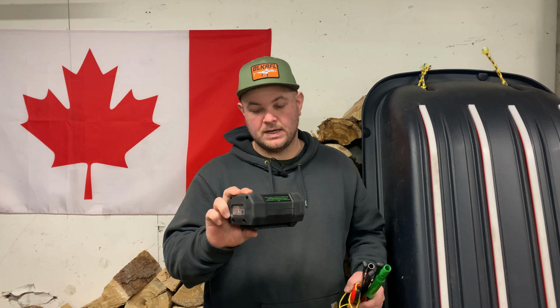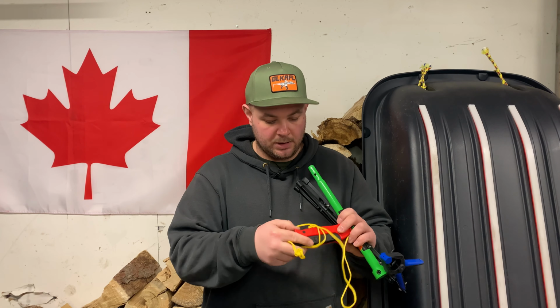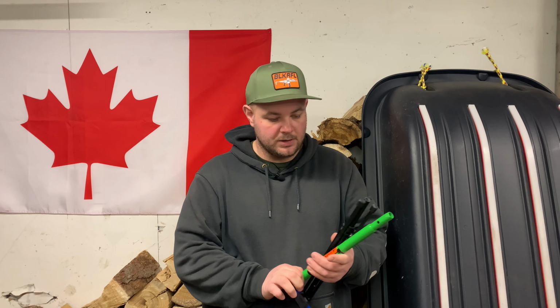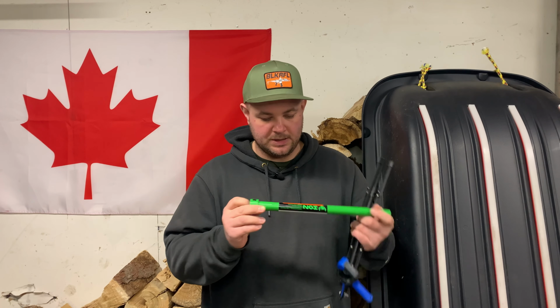A couple more things. I keep my ion battery in there. Rapala ice picks in case you're out on low ice conditions and you fall through. That way you have a way to get yourself out of there. Those are just cheap Rapala ones. I'm sure they're made in China. I also keep my ion auger extension in there, as well as the Allen key that goes with it.